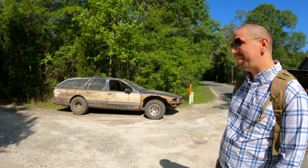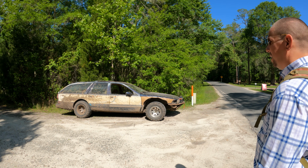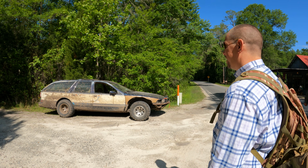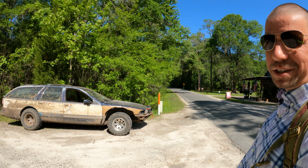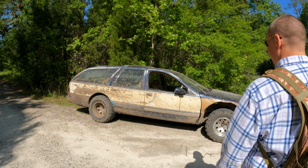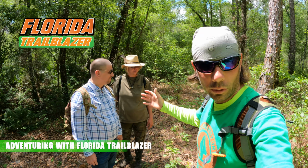It probably can handle water all the way up to the frame, most likely. And if it happens to get stuck, it'll always be able to get itself out of there with the power winch. You just got to make sure that you got enough juice in your battery, because if your battery goes dead, that power winch ain't gonna work. It's a classic.